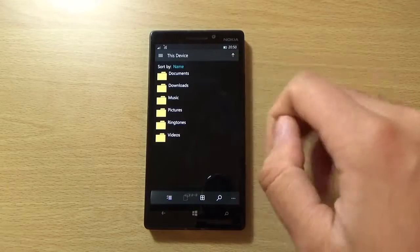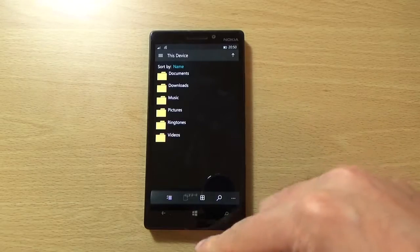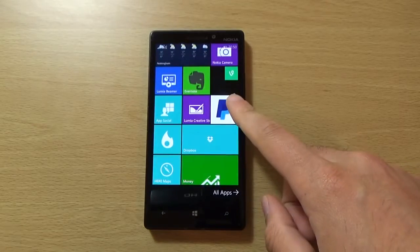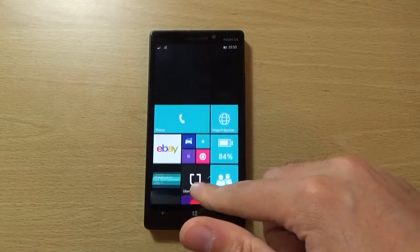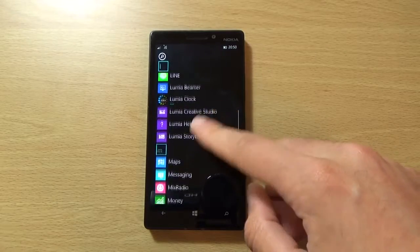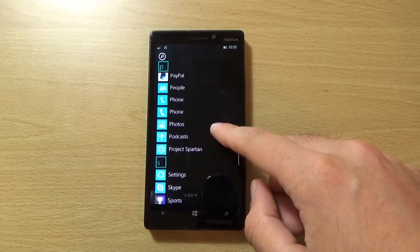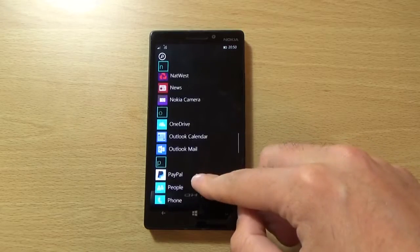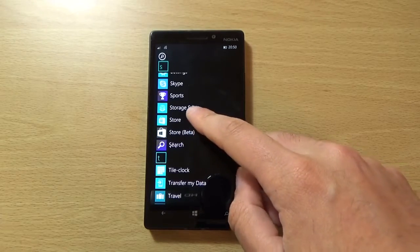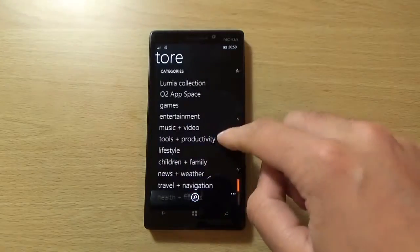But you can see we do have folders here which you can go into. The File Explorer looks a little bit better than how it was before, where it was just see-through icons. As I said, it's not 100% stable. If you're happy with how your Lumia 930 is on Denim, then definitely do wait for some subsequent updates. Don't rush out and put this on your device. But those of you who are quite adventurous can definitely check it out here, because it is available now.